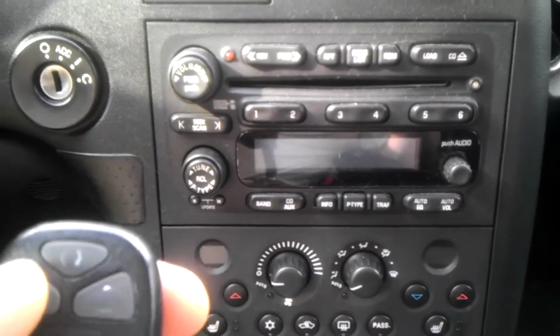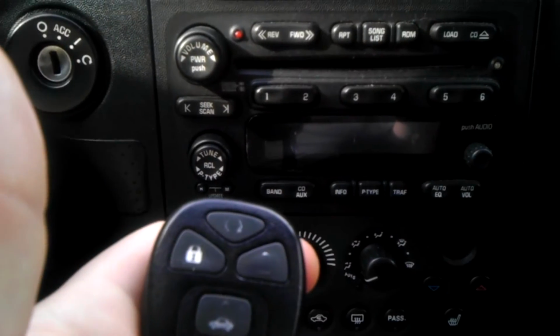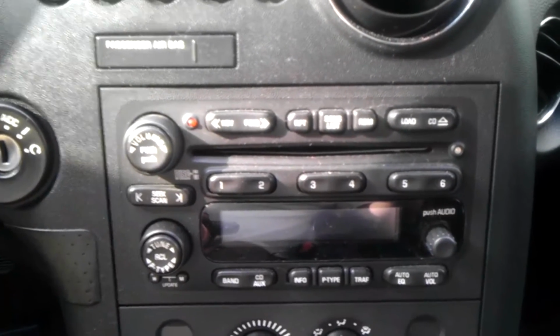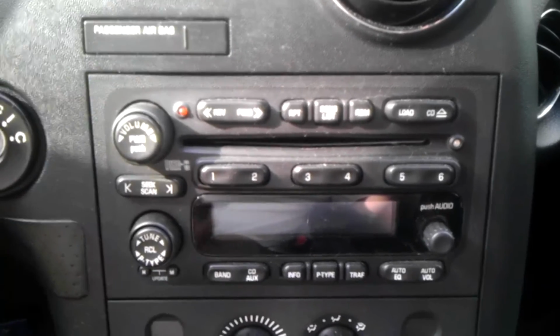I'm going to go ahead and try to lock it, and it's going to display a message saying delayed locking, but the sound that it produces, that sound right there, is actually what is being output by your radio, and it goes through the speakers, okay? That's why when some people replace their factory radio with an aftermarket, they lose those tones.